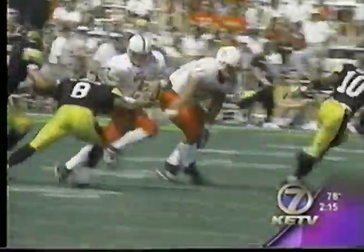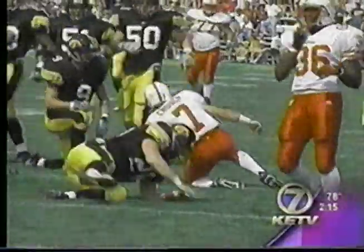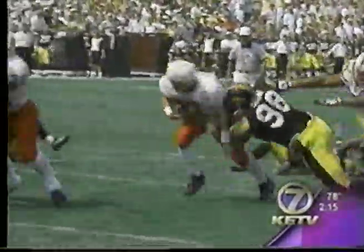And any way we can get them on the field, I know the coaches are going to try to do that. And no matter who's out there playing quarterback, the offense is going to move the ball, and we're going to be effective doing that. The team has confidence in the quarterbacks, and the quarterbacks have confidence in each other.